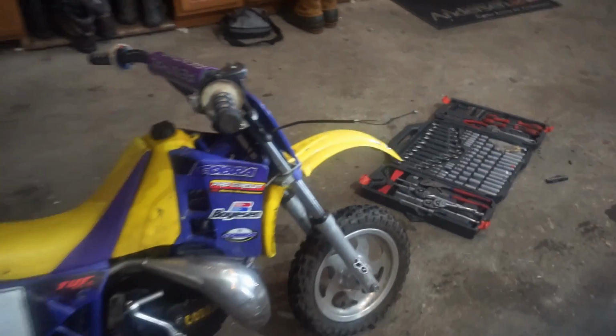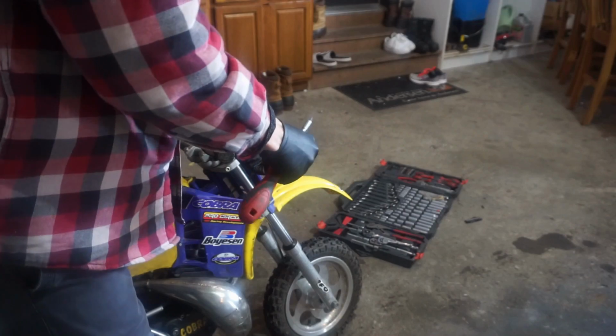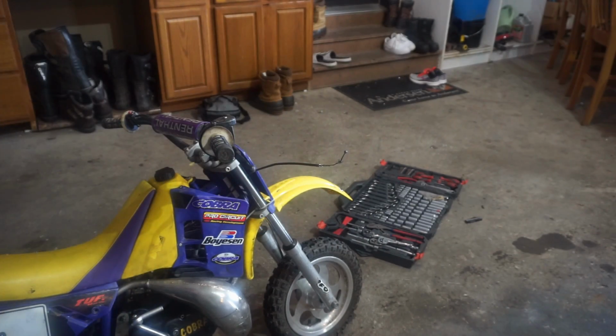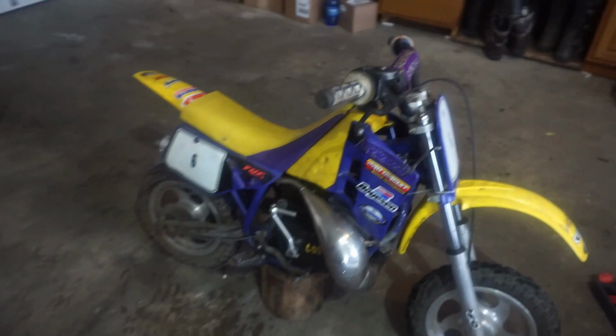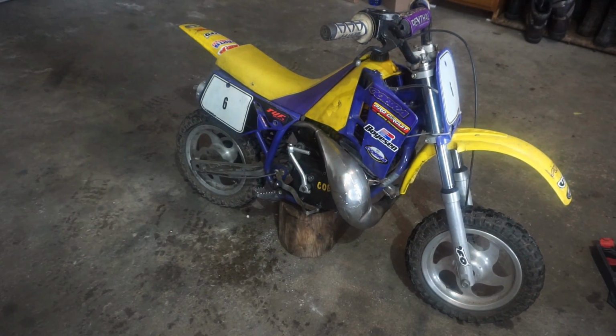All right, so the cable's good to go here. Now if this thing starts, we can just pull it with this. That should be fine. All right, so we found out the cable's junk. Next thing to do is check for spark. So let's try to get the spark plug out of here.